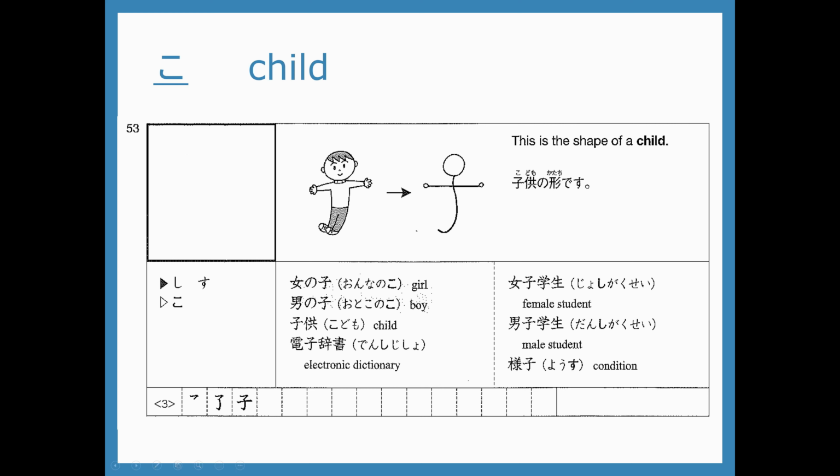So 1, 2, slight curve, 3, 1, 2, slight curve, 3.